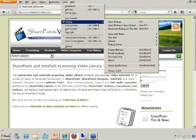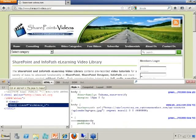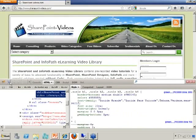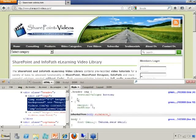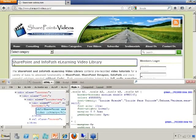By using Firebug, I'm going to open the Firebug window, and I can click this particular tool to inspect elements. You can inspect various elements on the site here, like for instance this header, and find out exactly what the underlying HTML and style looks like. So if you like something, or like to borrow some of the branding, I hope it's okay with you. I'm going to borrow some of your branding. Absolutely.